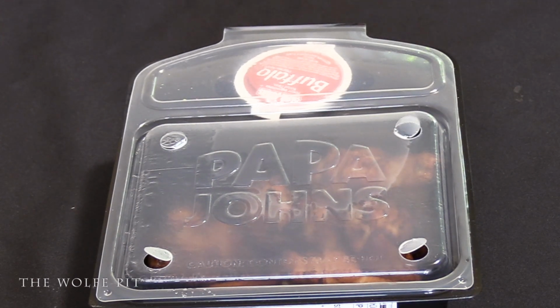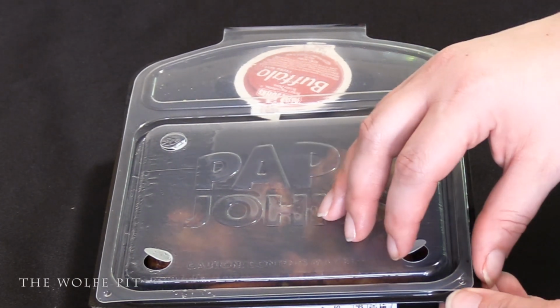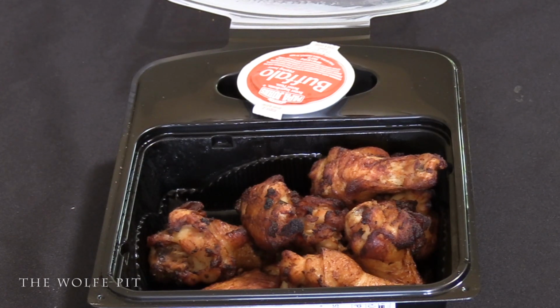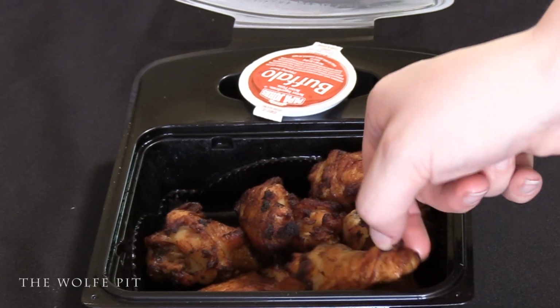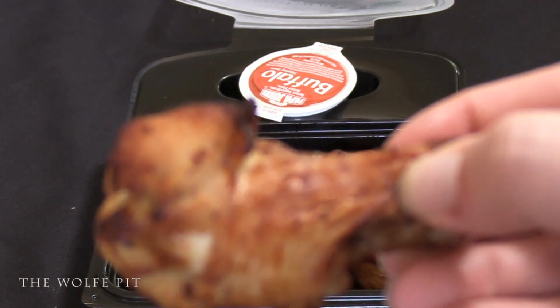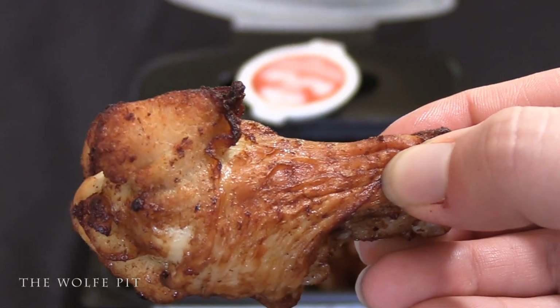Papa John's definitely gets some extra points for the fancy container. It's even got a holder for your sauce. The color on these almost looks like they're grilled, and these are definitely about twice the size as the Domino's wings. And just like the old Domino's wings, I remember Papa John's wings being just as rubbery and just as bland.